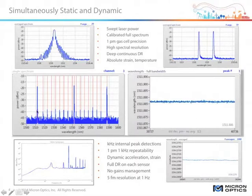So every time the laser scans, we capture a full spectrum like you would on an SM125, but 1,000 times faster and on 16 parallel channels. We combine the deep dynamic range of the receiver circuitry with this high speed, and you can see the si255 can accommodate differential losses of greater than 20 dB on a single channel.